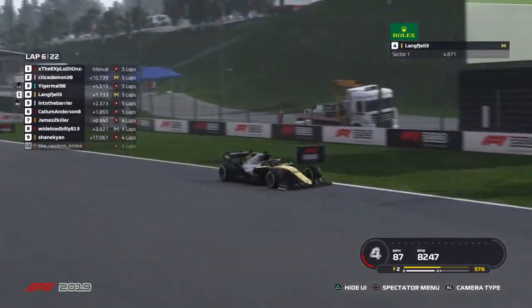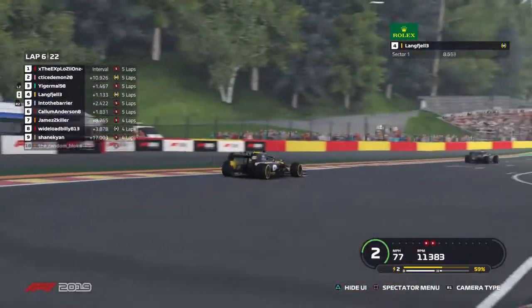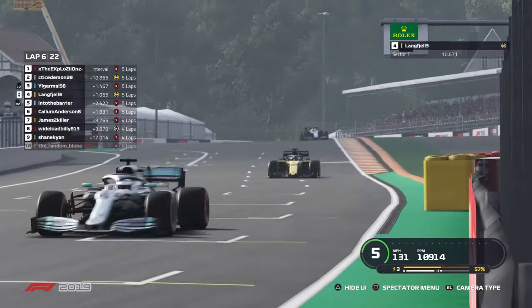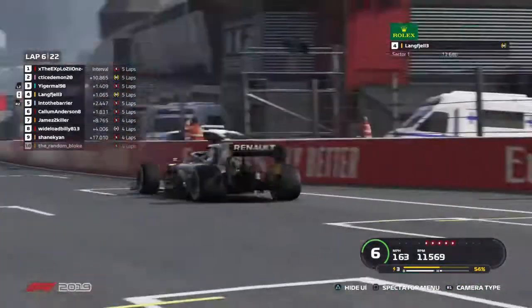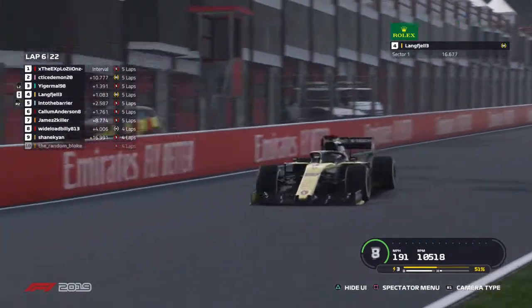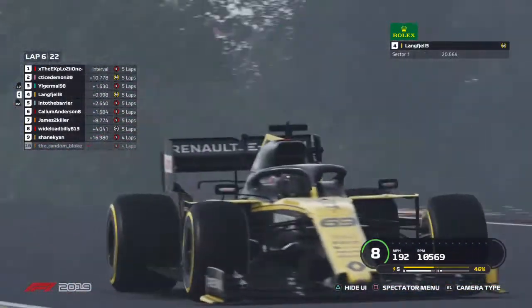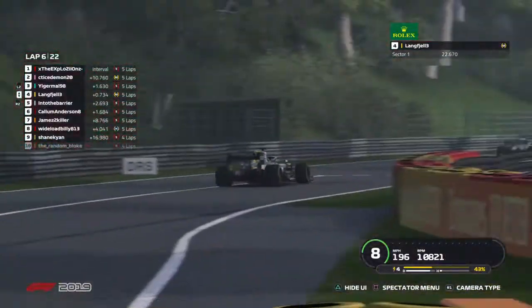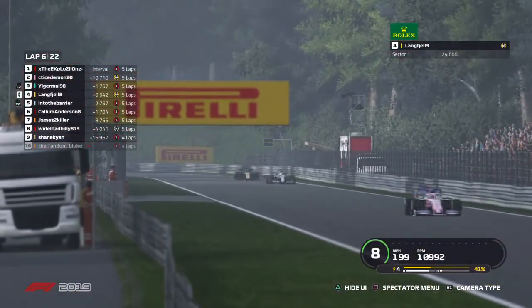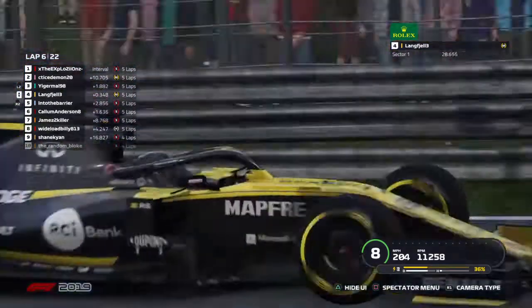In the meantime, it is good to see that there are 2 Norwegians in the fight for the podium. At least for me, it's good to see. Always nice to see some fellow countrymen doing well. We can actually see now that they are going to be getting themselves involved in a battle against each other.